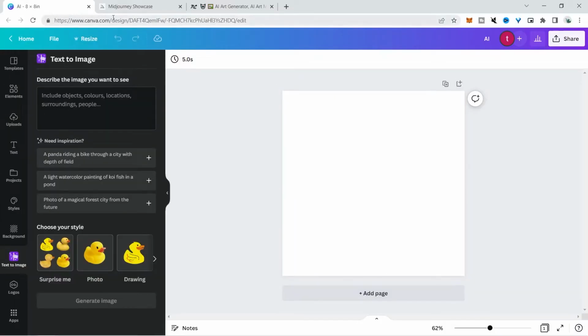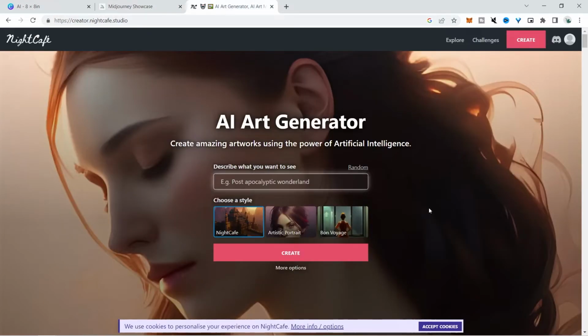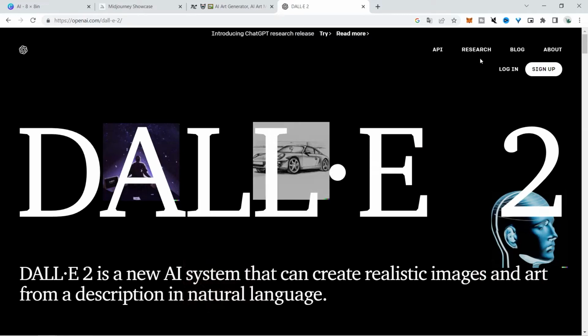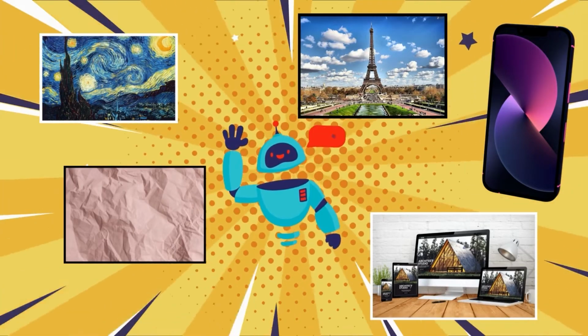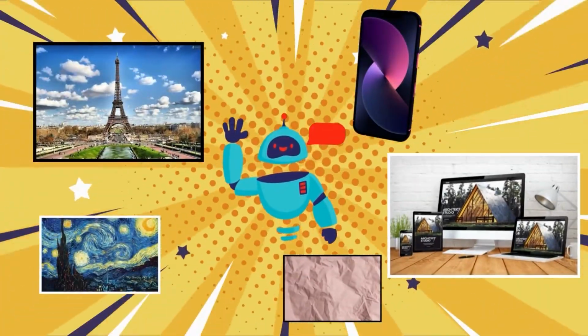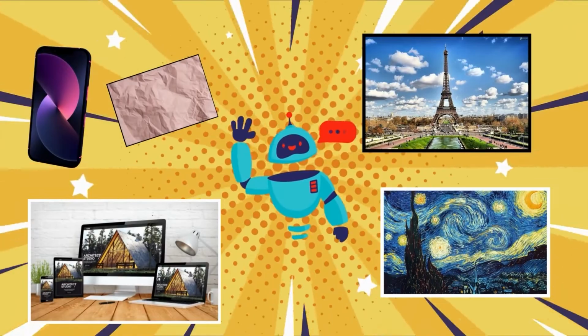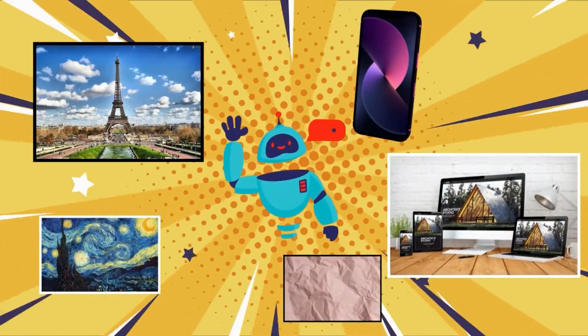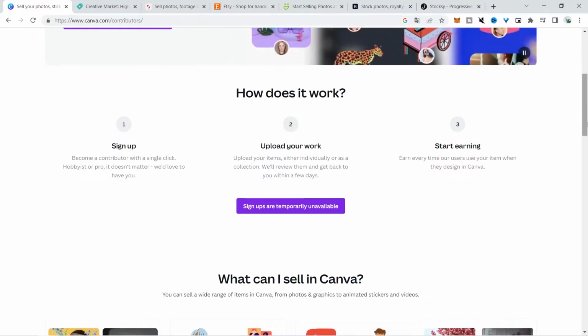You can use any AI you like: text to image in Canva, DALL-E 2 or Mid-Journey, because it all depends on you using the AI. You may create a variety of visuals to sell online by using AI technologies. The most often used ones include paintings, pictures, textures, patterns, website backgrounds, and mobile wallpapers. Selling graphics may be a source of income in a few different ways.